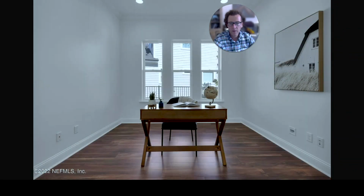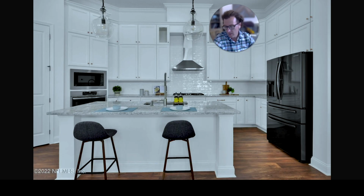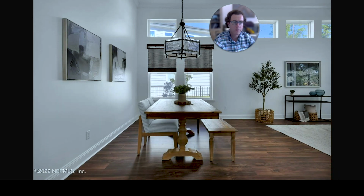Beautifully done inside, very clean, modern. This home is a 5-bedroom, 4-bath, just under 3,000 square feet, and it was listed at $899,000, which is roughly around $300 a square foot. So that's a heck of a price. Usually they go for about $350 to $400 a square foot in the Settlement.